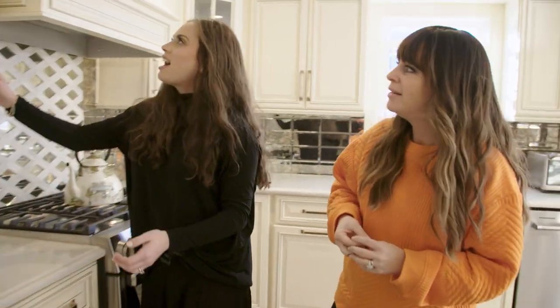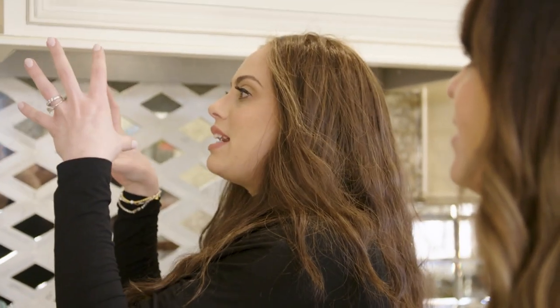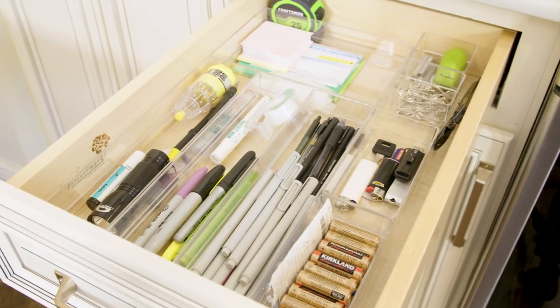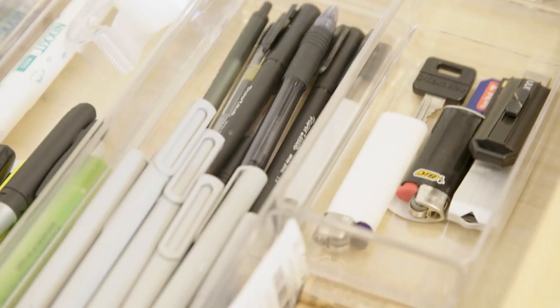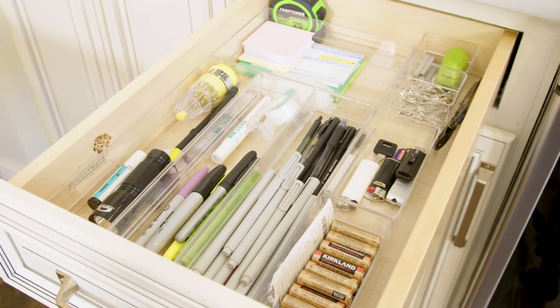Wow. All right, next we have your command center with your mail, bills, paper, everything concise and hidden away. And right below is your junk drawer where you have all your pens and everything you need, all those handy little things that you need in the kitchen. We reorganized the junk drawer. We moved its location closer to the beginning of the kitchen where she keeps her phone and her mail. My junk drawer is no longer a junk drawer. There's nothing in there that I'm digging through to find the stuff that I actually need.